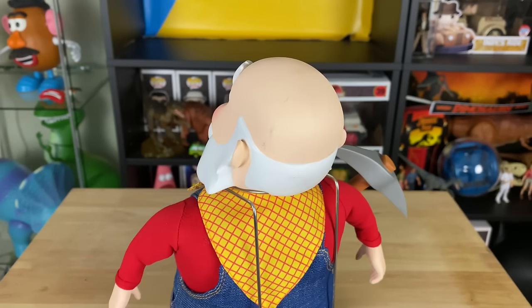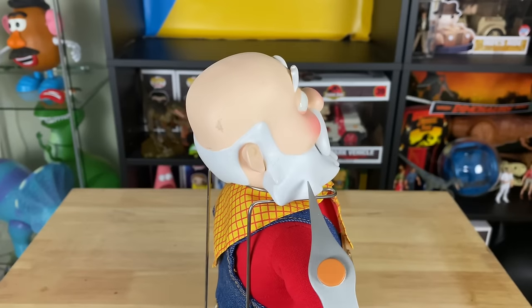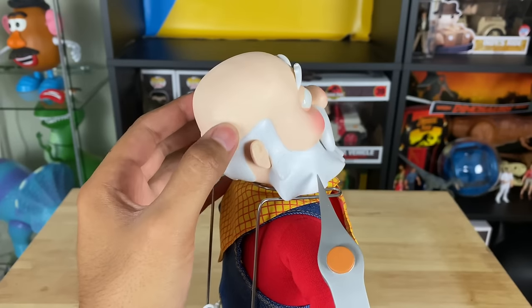So this is what Stinky Pete looks like without his hat. He kind of looks like Santa Claus, huh, a little bit. Anyway, I love the way D-Cop shaped the beard. He's got his white hair, and the skin looks great. The paint apps are amazing.